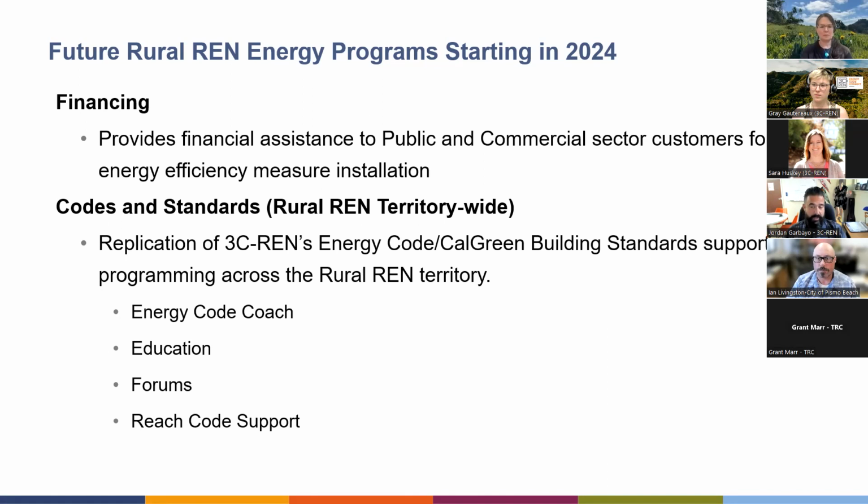And then also, we will be replicating our codes and standards program that we built through 3C REN and moving it across the Rural REN territory, where we'll be helping implement that program territory-wide, which is also very exciting. So if anybody is joining from outside our territory, and your county was shown in the map at the beginning of these slides, you'll be able to take advantage more of our services through the Codes and Standards program, which is really exciting.